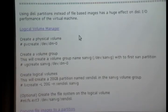LVM stands for Logical Volume Manager. This is basically a disk partitioning tool that does more of a software partitioning, and it allows you to do a number of neat little things. I think this link might have a cool picture.